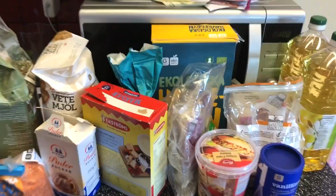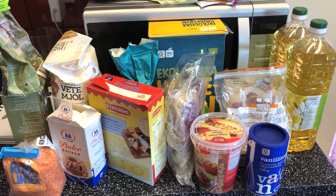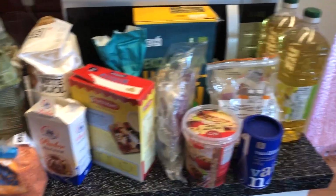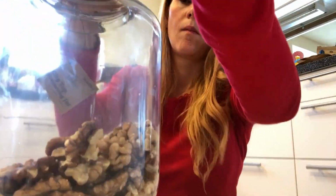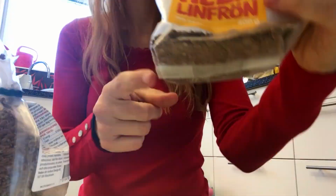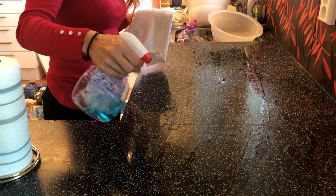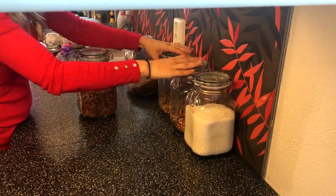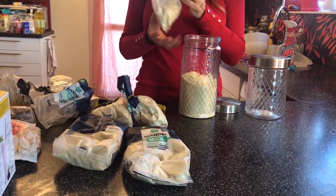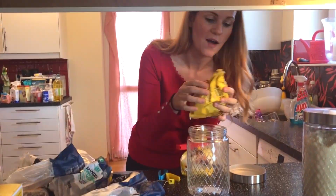Here are all the different stuff that are non-keto, and I still had it somewhere in the cupboard, and I'm gonna either throw them out or donate it to someone. Now coconut flour.